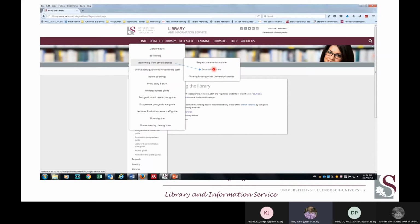And then I want to speak about borrowing from other libraries. If you're looking for a book and we don't have that specific book, or that book is maybe out for a long time, then we can request the book via interlibrary loans from other universities. Or if a book is out and you want to book it in any case, you can also make use of this interlibrary loan service. Or if it's an article that you need and the article is not available, you can also use this interlibrary loan service. It's just a form that you need to complete on our website.